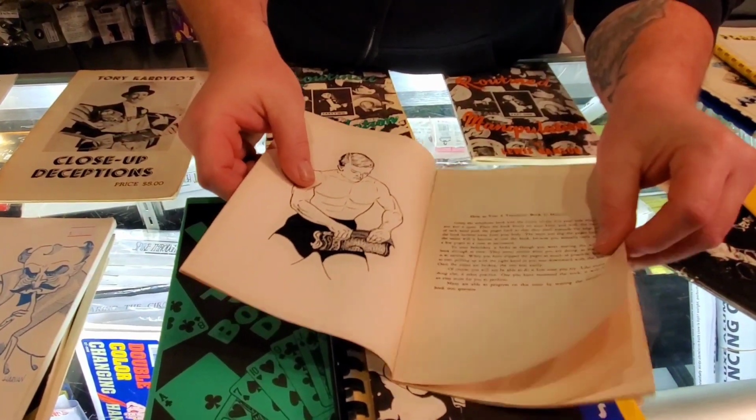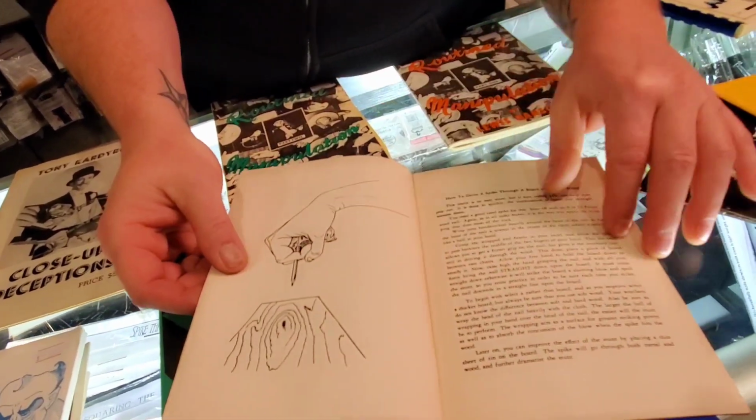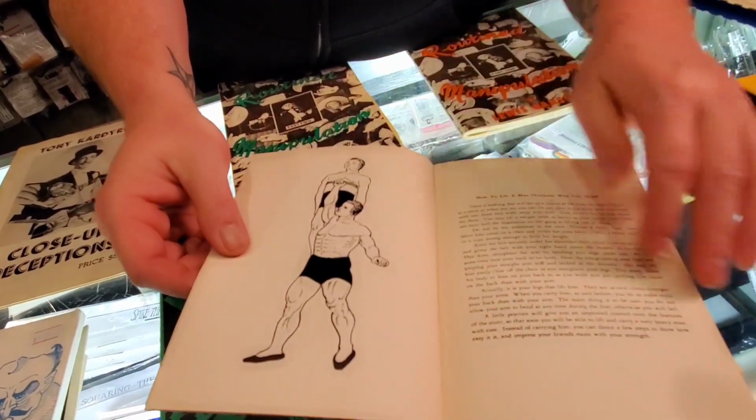And I actually read through this. It's got some pretty cool stuff in here. I actually do a lot of these. It might help if I found this book before I learned them.